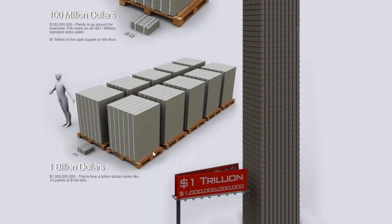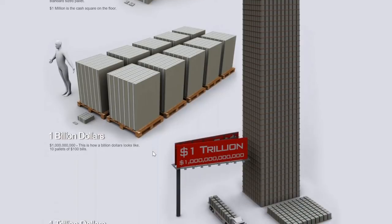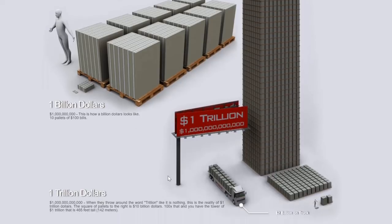And then we go next to $1 billion, which is astronomical. $1 billion looks like there's 10 pallets of $100 bills stacked up there that we see. And obviously we have the reference there again to the individual standing. And we see the stack of $1 million there on the floor and $10,000 as well.